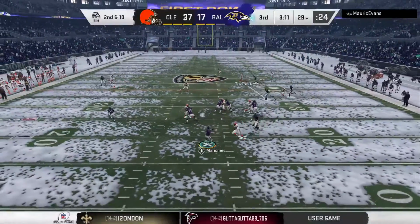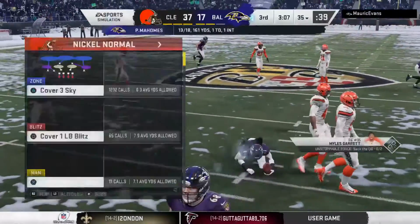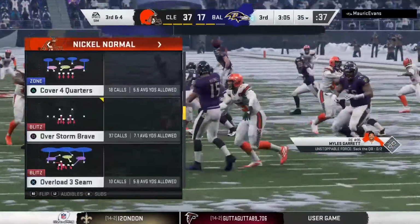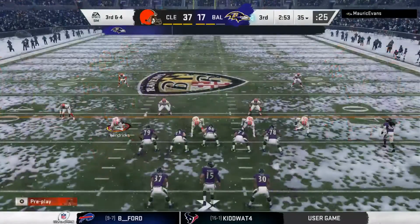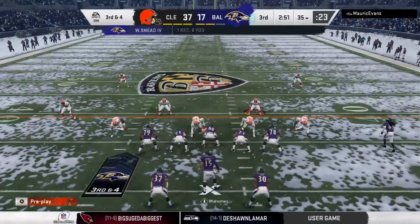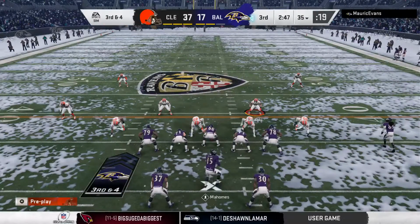Mahomes will try again on 2nd down. It's brought in here by Willie Snead. 6 yards is the pickup, and that'll lead to a 3rd down. When you see zone defense and you know you've got a drag route on as your primary call, you've got to be really careful as a passer about how far you let your guy go because he might wander into some tough coverage.